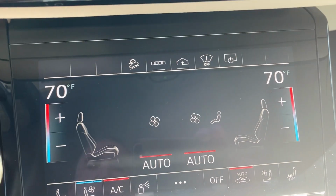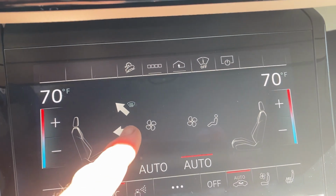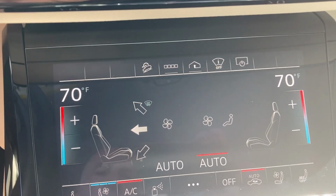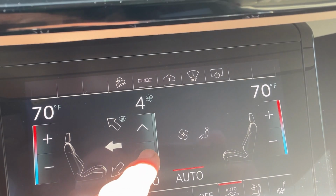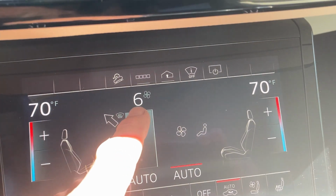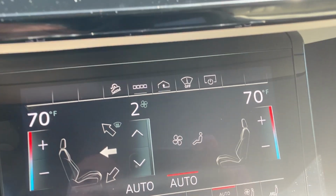So as far as the AC controls, at the moment it's on auto. If I press here, I can direct where I want the air going. So if I just want it kind of in the middle vents, you press there. You can change the intensity of the fan, or if you want, you can just swipe there and you can just swipe up and down real quick. So it's actually a very nicely laid out screen.